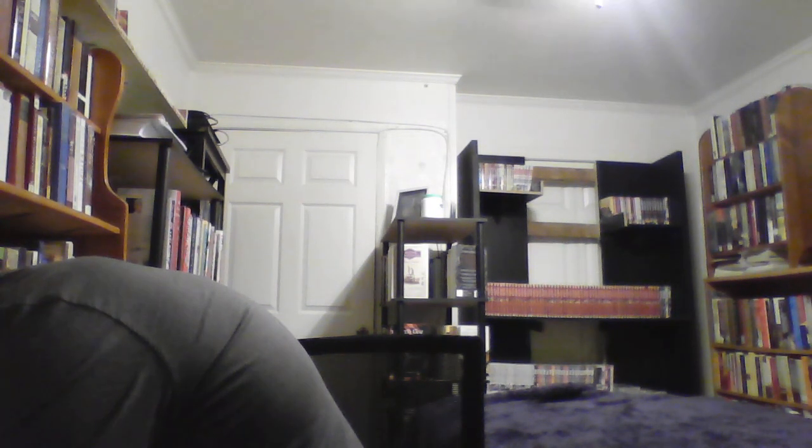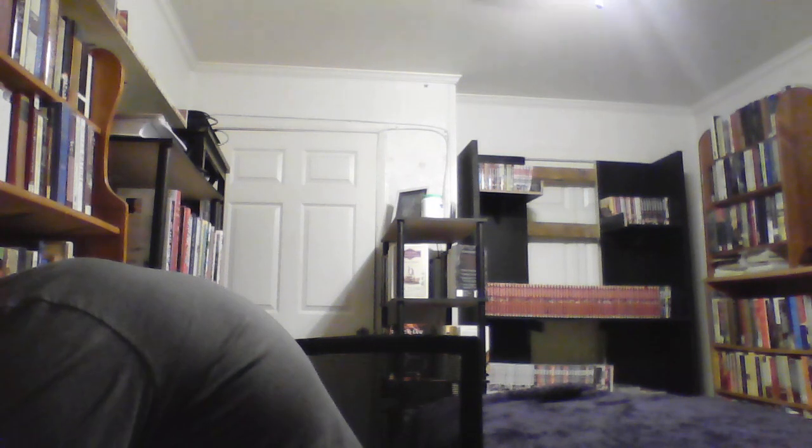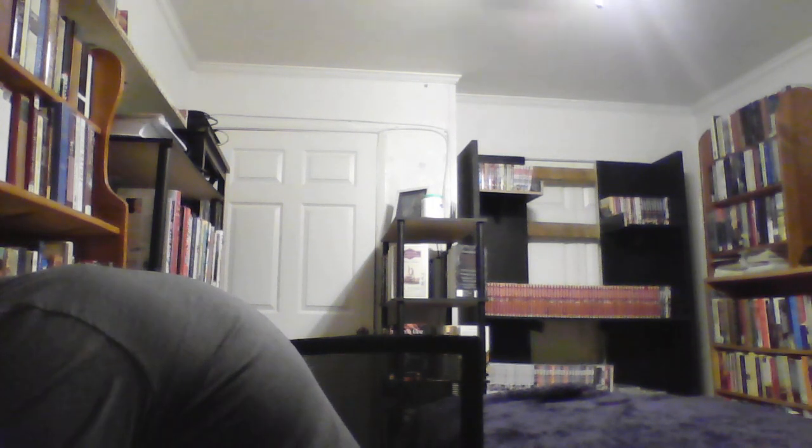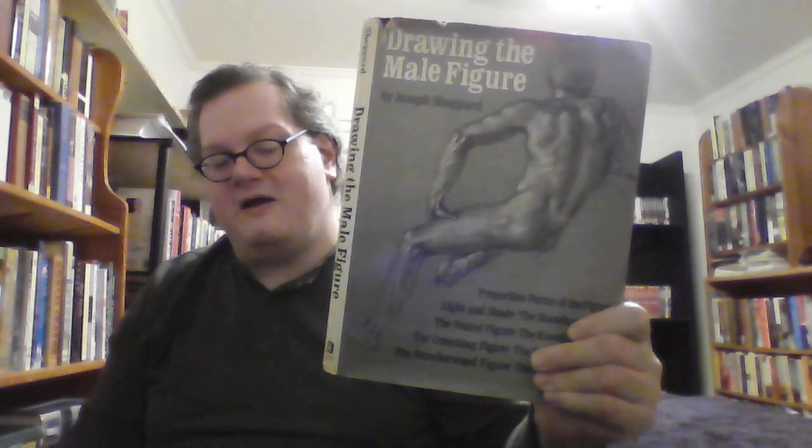Now, the next book is one of the best books for comic book illustrators. This is Dynamic Figure Drawing by Burne Hogarth. And so this basically looks at drawing figures in motion, or the illusion of motion. And it's quite good and I think highly influential. Sticking with drawing, this is Drawing the Male Figure by Joseph Sheppard, which is a book that I've long wanted and quite happy to have once I picked it up, even though it is in a very beat up edition.